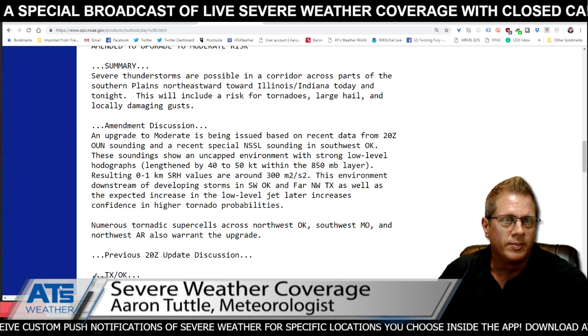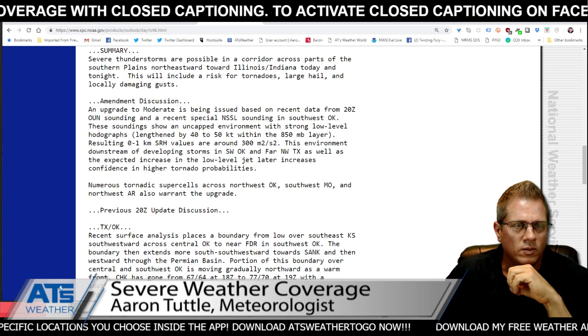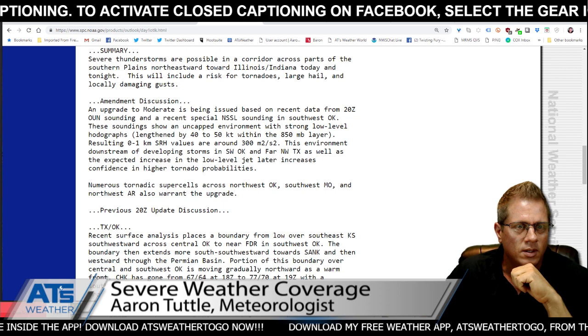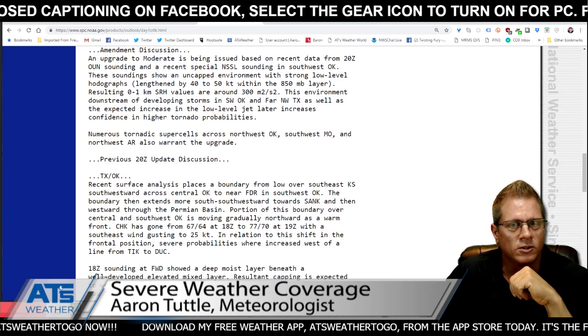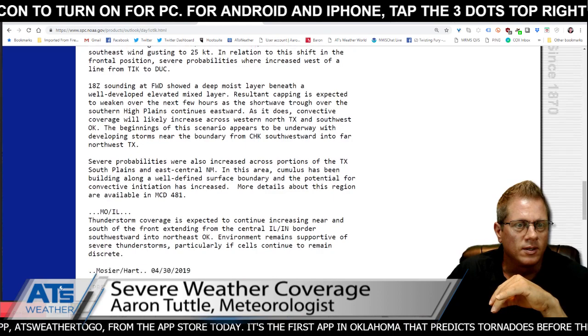Let me see what their discussion was. An upgrade to moderate being issued based on... Oh, I already read all that. Numerous tornadic supercells across northwest Oklahoma. I think they misspoke. I think they meant to say northeast Oklahoma. But anyway, numerous tornadic supercells across northeast Oklahoma, southwest Missouri, and northwest Arkansas also warrant the upgrade. All right. So somebody will fix that probably, or maybe not. All right. Then they had the previous update, which has nothing new there to add. Okay, so I'm done with that.